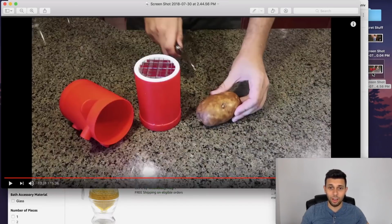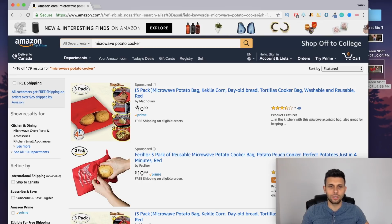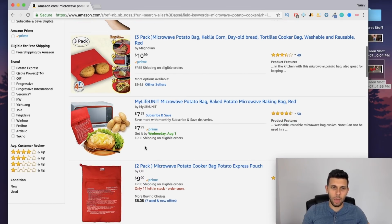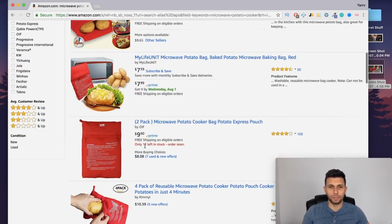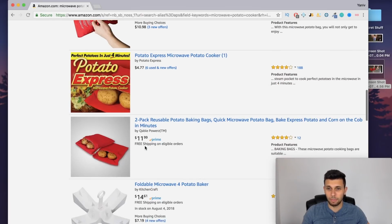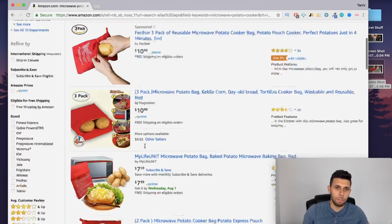Another product I saw in the video was this potato cooker, like in the microwave thing. So when you type in microwave potato cooker, this is what you get. And because I had filmed this before, I do know what I'm gonna see now. I was actually very confused when I first saw this, but it does seem like something that might be actually patented, maybe, I don't know. But it seems pretty interesting.